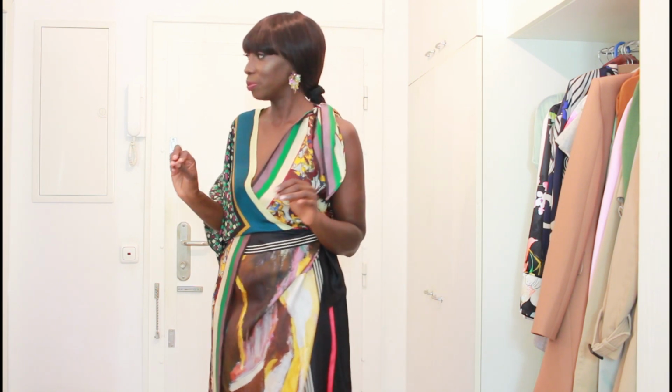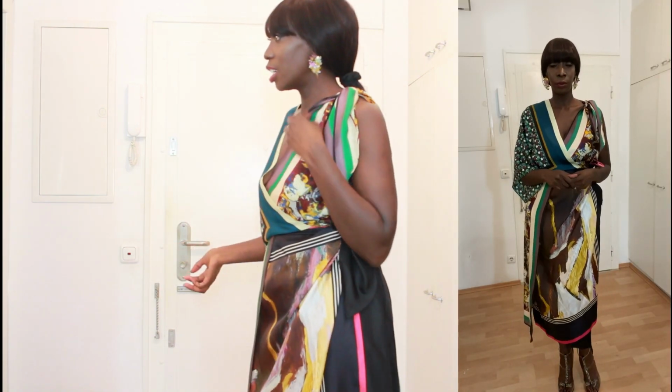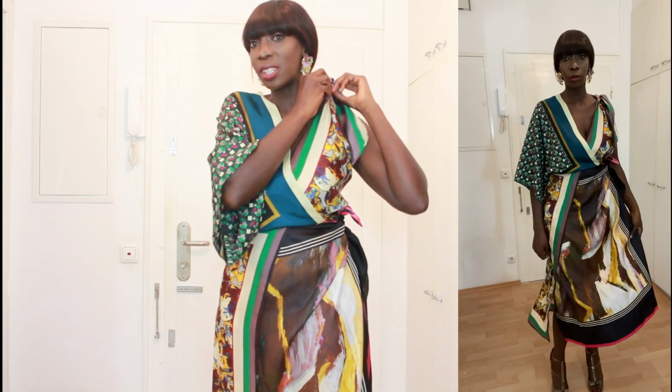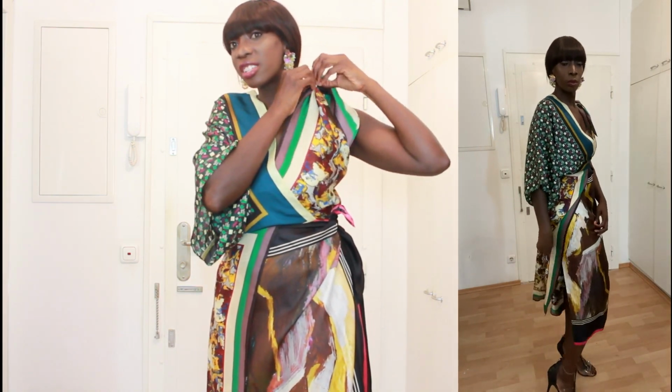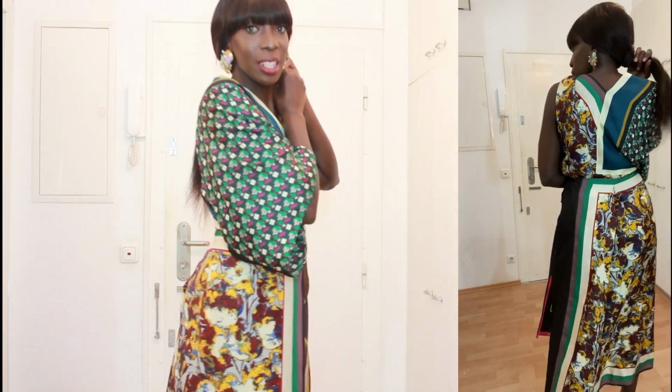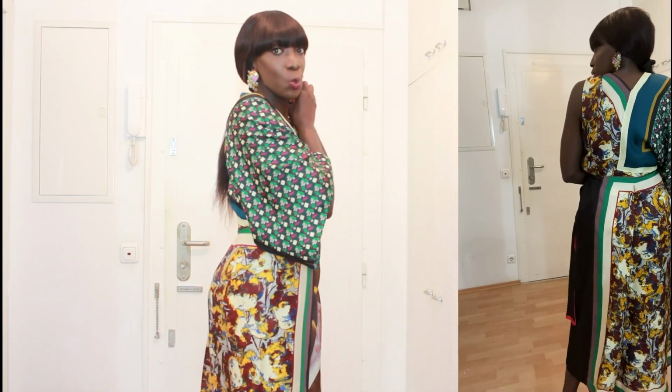So guys, this dress, I have too many feelings, and I don't know if I like it or if I don't. I like the patterns on it, but I don't know. This is a small, and it feels a bit big. Maybe I should tighten up. Let me try to tighten up this area. Look at the patterns. They are really, really bomb.